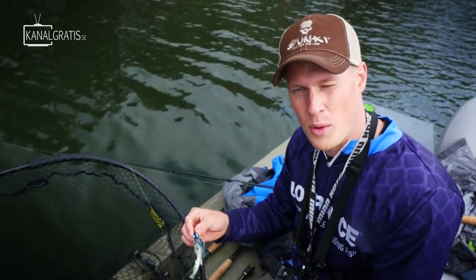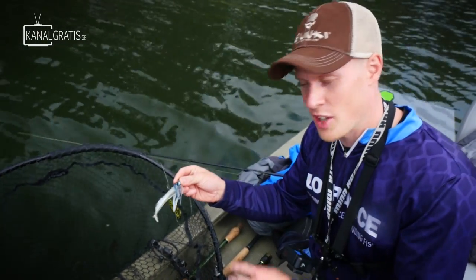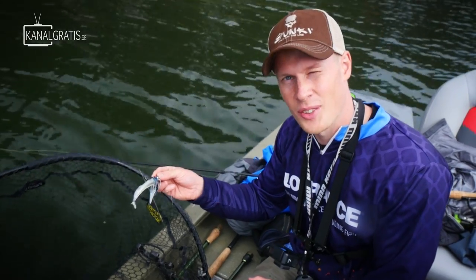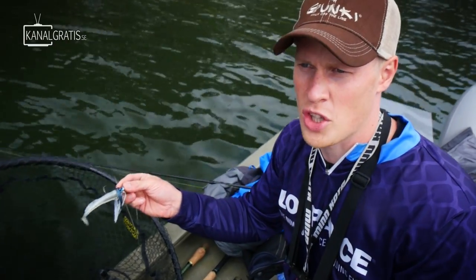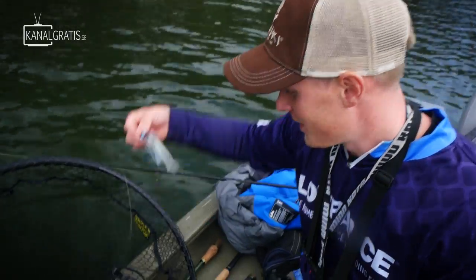And also a really fun thing is that this is a little bit bigger. We have two quite big fish, and one also on the jig. But the two biggest fish today are on Chatterbait. Yeah, that's just so crazy. We have much more fish on the jig, but Chatterbait seems to be better for the bigger perch. Yeah, cool. So let's have a look.